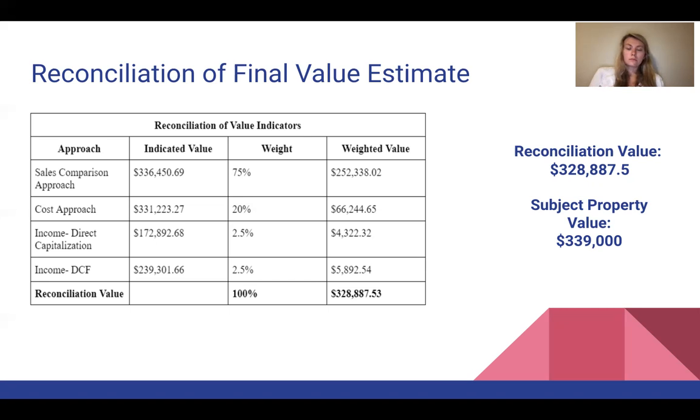The reason this had such a small weight is because the income approach primarily applies to venues that produce revenues such as condos and apartments. So we gave it a very small percentage. And after multiplying each weight by the indicated values that we found in the previous slides and adding the weighted values up, we got a final reconciliation value of $328,887. We viewed this as a strength of our appraisal because it came within almost $10,000 of the selling price of our subject property value now of $339,000.